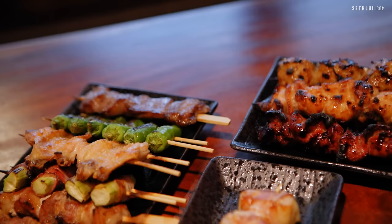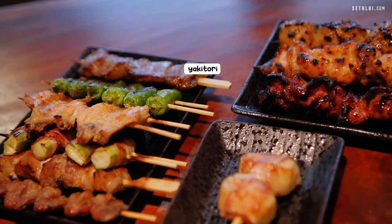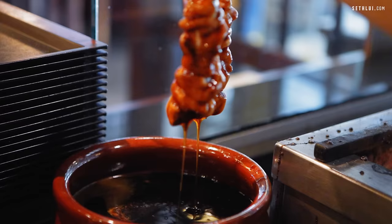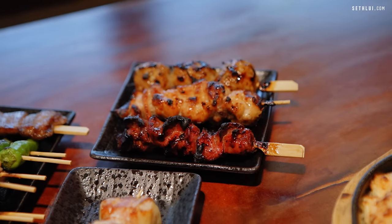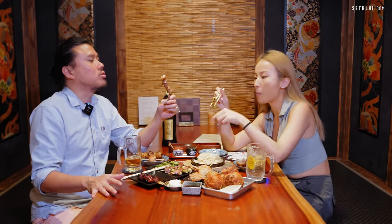1, 2, 3, 4, 5, 6, 7, 8, 9, 10. There's 10 of them. Okay, I'm taking the shishito pepper. You can get the charcoal taste from the barbecue. I thought it was quite prominent. And that smokiness really comes through. Is it pork belly? No, pork collar. Oh, that's really good. Nice amount of fats.